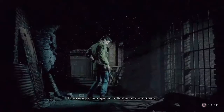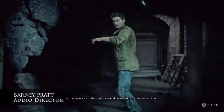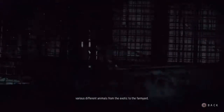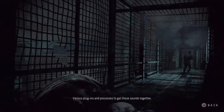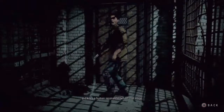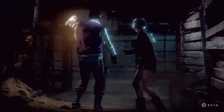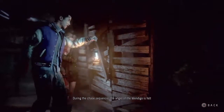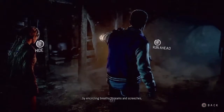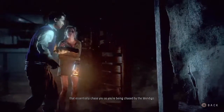From a sound design perspective, the Wendigo is a real challenge. For the main vocalisations of the Wendigo, we used our own vocalisations, various different animals from the exotic to the farmyard, various plugins and processes to gel these sounds together and keep a human resonance behind that voice, telling the backstory of the Wendigo. During the chase sequences, the anger of the Wendigo is felt by encircling breaths, screams and screeches that essentially chase you as you're being chased by the Wendigo.